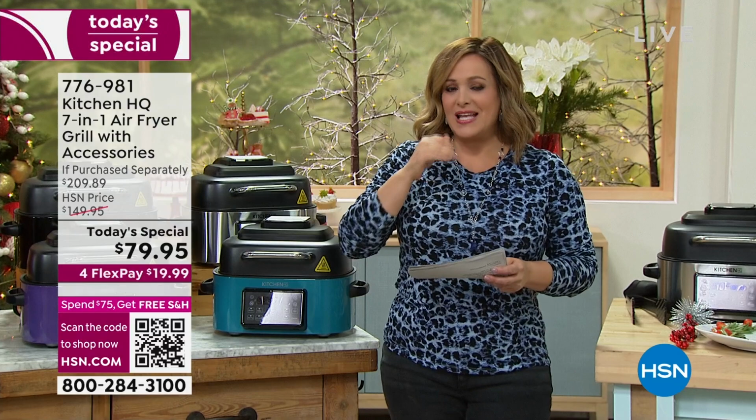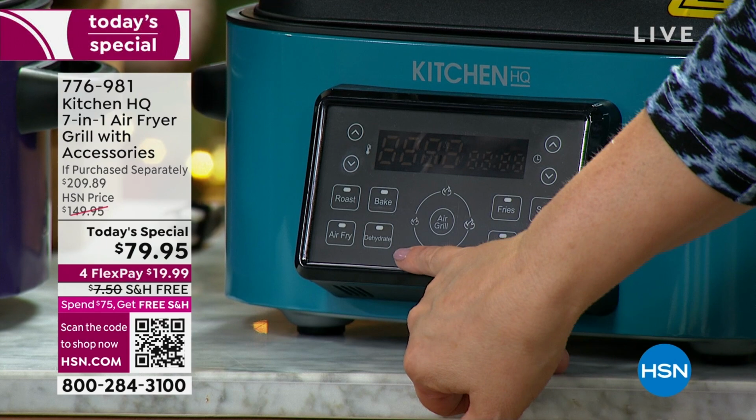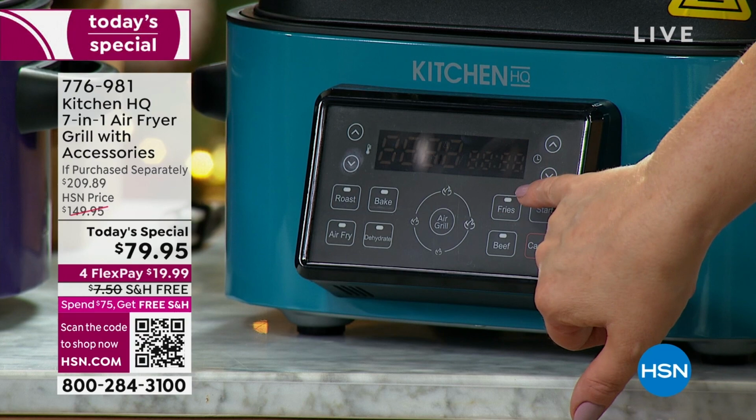It's not just air frying and air grilling. Take a look at all those presets because you can be baking, you can be roasting, you can be broiling. Here's a dehydrate button. Do you buy beef jerky? You can be making your own at home. Do you buy apple chips for the kids? You can be making those at home. It's got a button for fries. I mean, be still my heart.